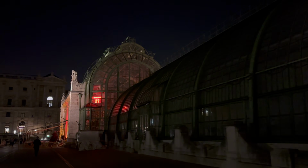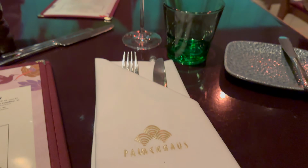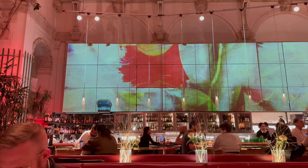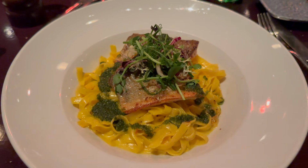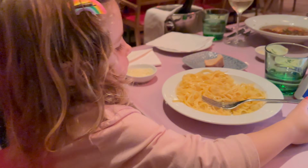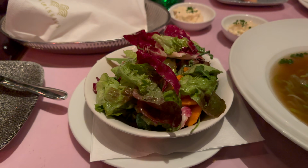Now let's talk dinner. In case you don't want to do one of the two lunch options for dinner, this is another fantastic stop. Not only is it absolutely beautiful inside, it looks like you're in a giant greenhouse, but the food was also absolutely delicious. I did trout over pasta with a pesto and a curry sauce maybe? You got pasta with butter. And I did beef bouillon soup and a side salad.